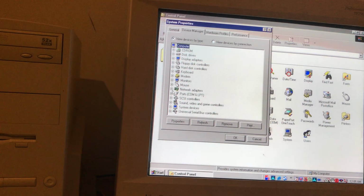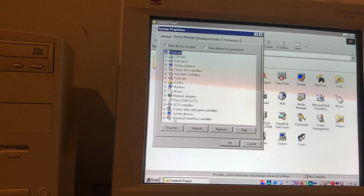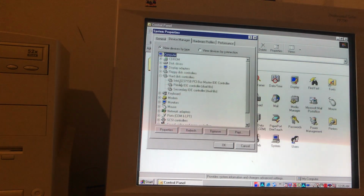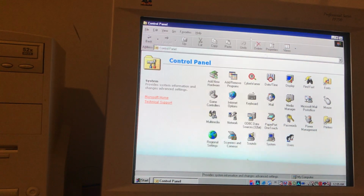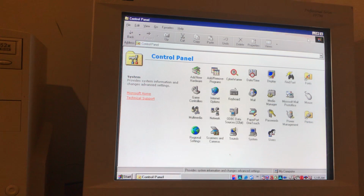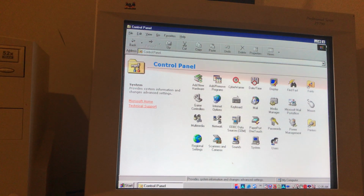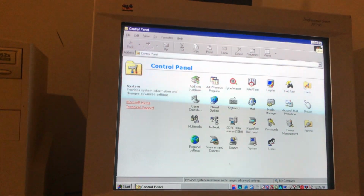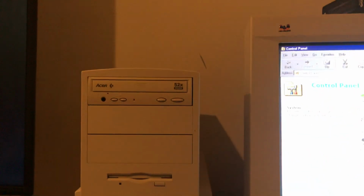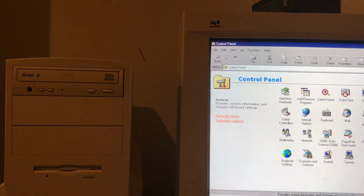Go to Device Manager here. Nothing really too special in here, obviously. It does have the USB port on the back, which is really cool. And I believe it's a 4 gigabyte hard drive in it, so it has a gig left of space on it, so nothing too crazy. I believe that's what it shipped with, probably with the RAM too. I just know for a fact that that CD-ROM did not come in it. That was obviously put in there at some point.